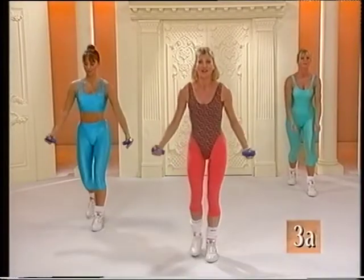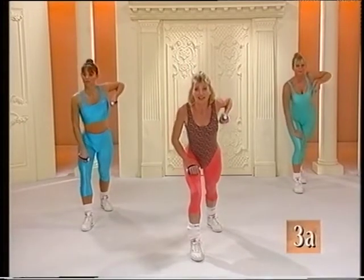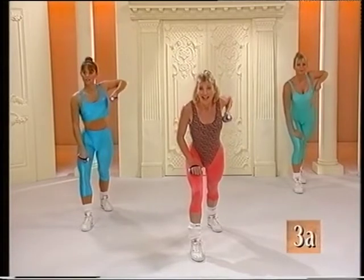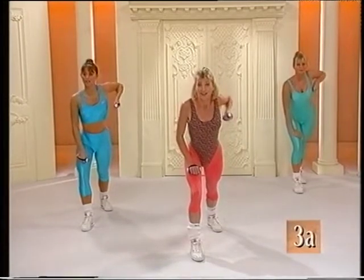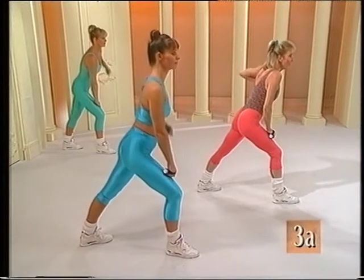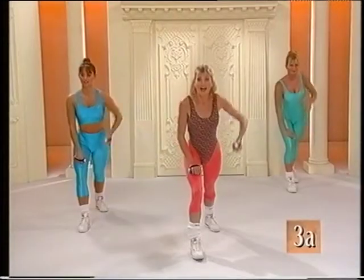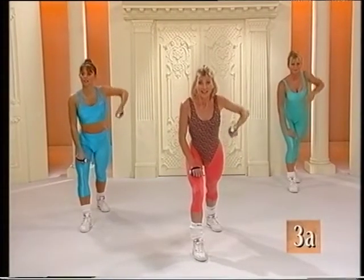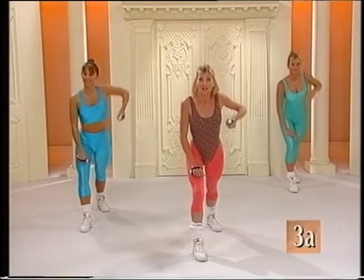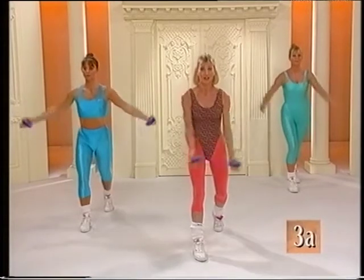Good. Now change feet. Ready to move the whole thing on the other side. Palms in and lift. Good. Support yourself on the thigh. Abs tight. Heels down at the back. Four more. Squeeze that shoulder blade towards the spine. Good. Now double up. Seven, six, five, four, three, two, one. Lift the heel, palms up and cross. Good.